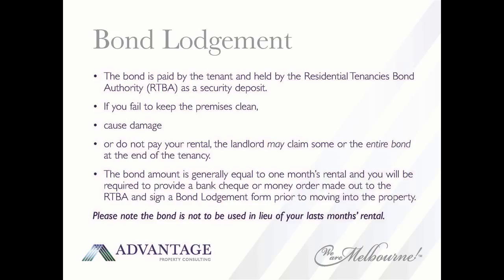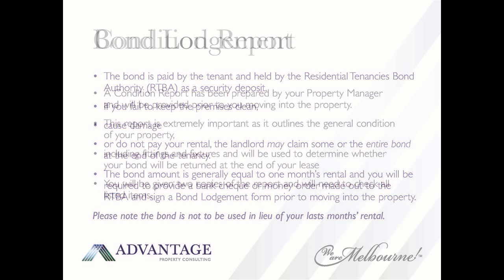The bond amount is generally equal to 1 month's rental, and you'll be required to provide a bank cheque or money order made out to the RTBA and sign a bond lodgement form prior to moving into the property. Please note, the bond is not to be used in lieu of your last month's rental.